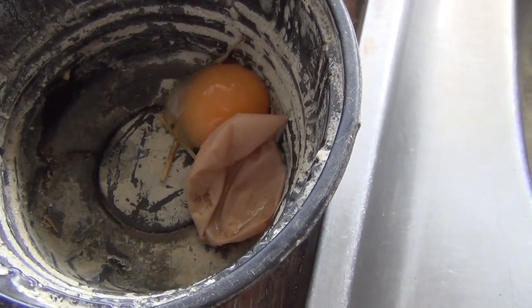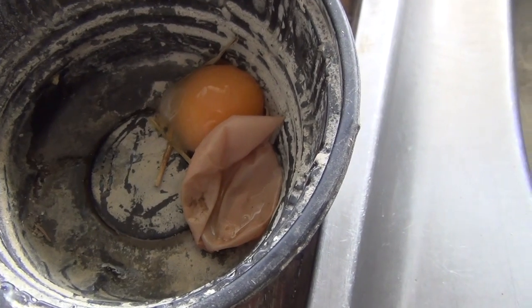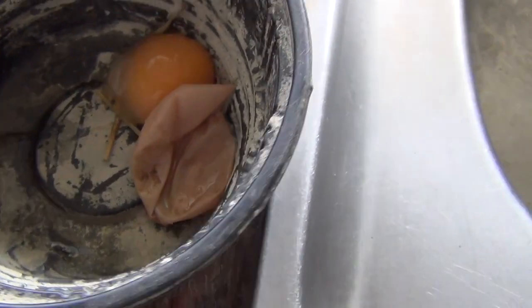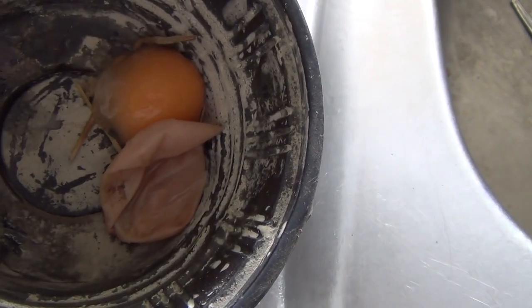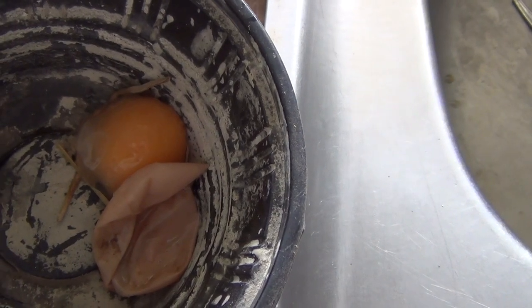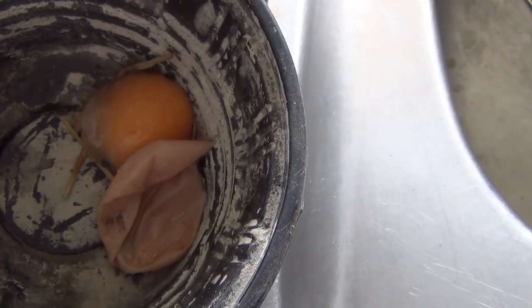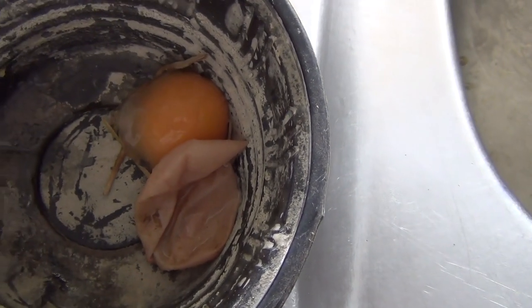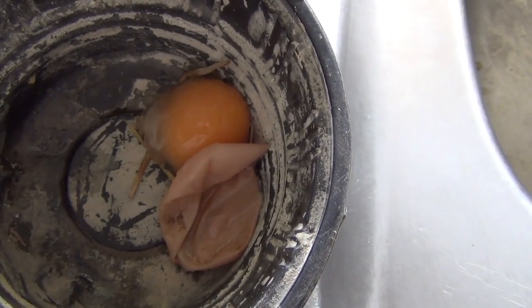Okay, so there it is, my girl. Pushed it out. This being the first, as you can see, it's a very soft shell. And there's the egg yolk. And the egg white was all over the straw. So I will include a photo of this.